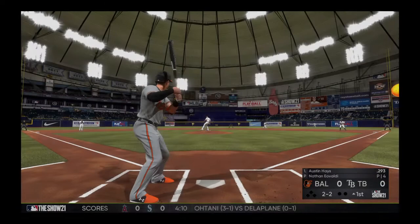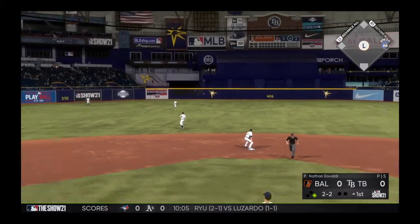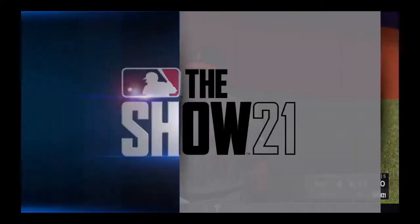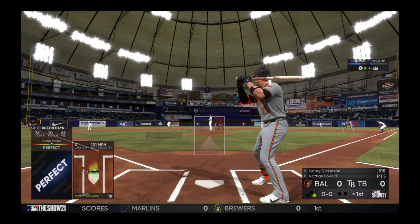So the Orioles are going to look to get out to a good start here as they're trying to avoid a four-game sweep on the road, and it's Austin Hayes up the middle on a 2-2 pitch for a base knock. So that's the good start that they were looking for. And why are we looking at Austin Hayes on the replay here? Who cares? Moving on, it's Corey Dickerson.